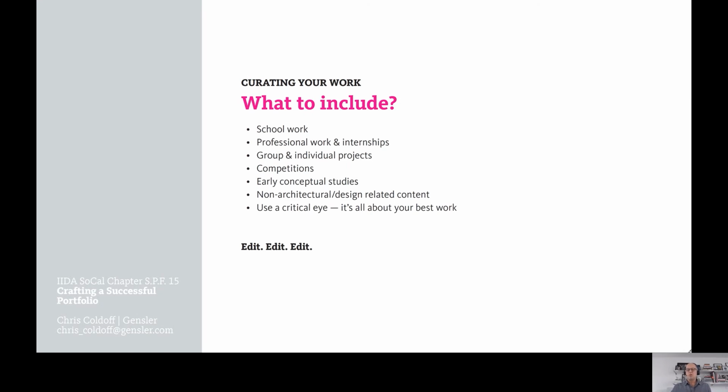I think what you need to do, which you probably have done already, is look at everything that you have to bring to the table. If you're a student or just out of school, you're going to have schoolwork. You may have professional work or you may have internships. And if you do, that's great. And if you don't, it's okay. You may have group or individual projects from school that you might want to include. If you've been a part of competitions, you want to consider those.